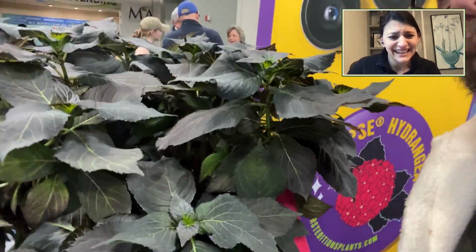I actually saw when they revealed it at Cultivate, we actually got to go to the reveal party for this plant. So that was cool. It's new to garden centers this year. It's called the Eclipse Bigleaf Hydrangea. But the cool thing about this hydrangea, look how dark those leaves are.